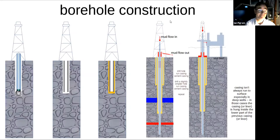So, borehole construction. You have a big bit to start off, and to make sure that you get the bit clear, you usually circulate drilling mud down through the drill pipe and then back up the annulus outside the drill pipe, and you collect that at the surface with special kit, and I'll show you that later on. So that the borehole doesn't fall apart, you run a big pipe called liner or casing into the ground, and you then cement it.